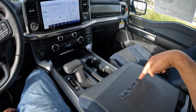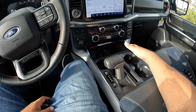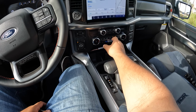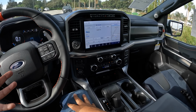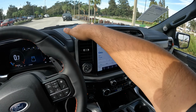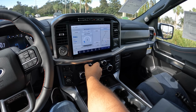So, guys, just quick here, we've got a Raptor badge here, as you can see, embroidered there. Of course, we've got your 10-speed automatic here. My phone is charging there with the wireless charging, USB connections, dual zone AC, heated and cooled seats, all that kind of stuff that basically comes standard with the higher trimmed F-150s. 12-inch screen here, double glove boxes, as you can see. A bit of the carbon fiber look here as well, and a little more stitching on the top of the dash, and the speakers here that are part of this 18-speaker Bang & Olufsen system, which sounds fantastic.